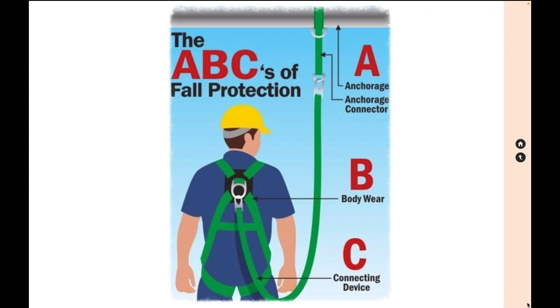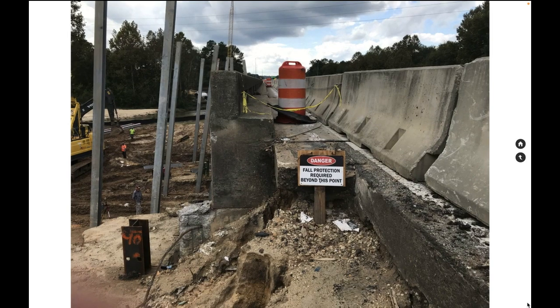Here are some things to remember. A, B, C, just like counting your alphabet. A, B, C. A, B, C is a fall protection. A is anchorage, B is body wear, and C is the connecting device. We only use full body harnesses at McInnis, although we do use a variety of connecting devices.